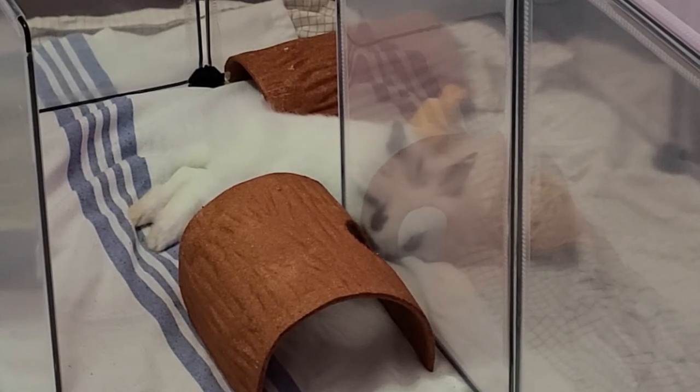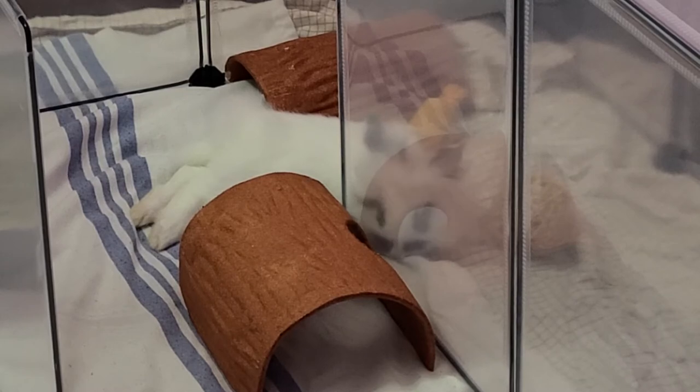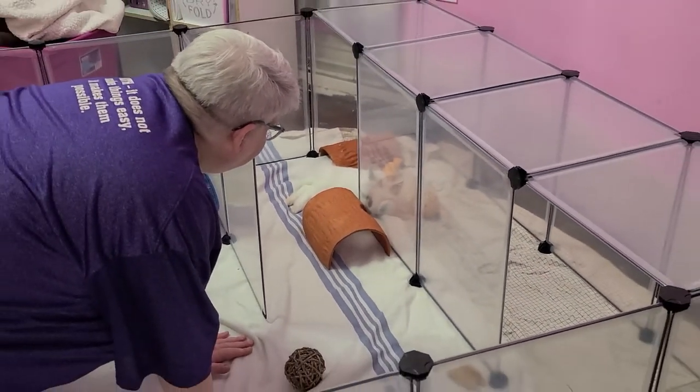He's chewing on a blanket. I don't want you on blankie. I don't want you on blankie, William. Hi, William.